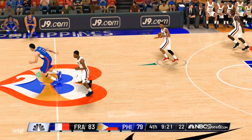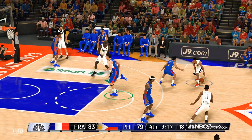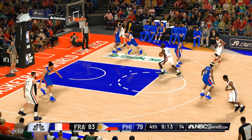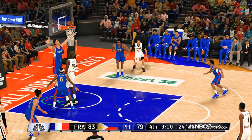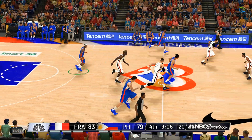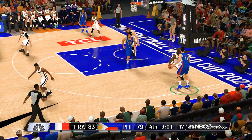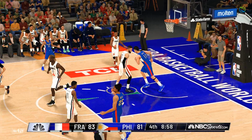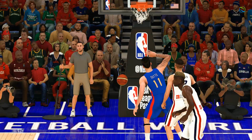Here's Okobo. Passes it to Maladon. Here's Fall. Another shot. Rebounded by Clarkson. About a minute played here in the fourth quarter. And he goes in for the dunk. See, I like that recognition. He knows he's in rhythm, knows this is the time to give his team some punch.